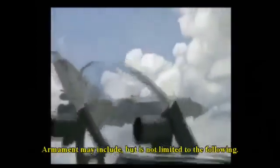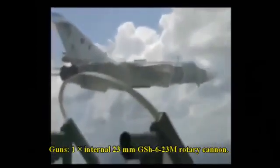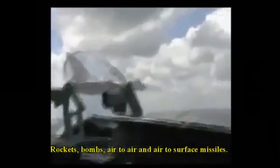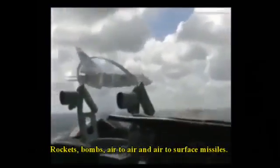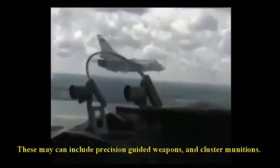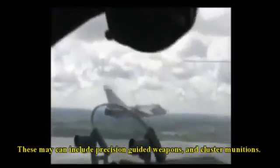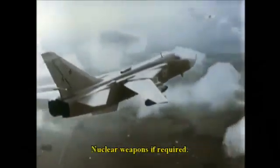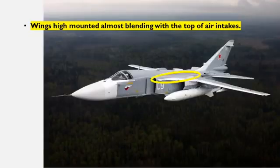Armament may include but is not limited to the following: guns, 1 internal 23mm GSh-6-23M rotary cannon, and of course rockets, bombs, air-to-air and air-to-surface missiles. These may include precision-guided weapons, cluster munitions, and nuclear-tipped weapons if required.